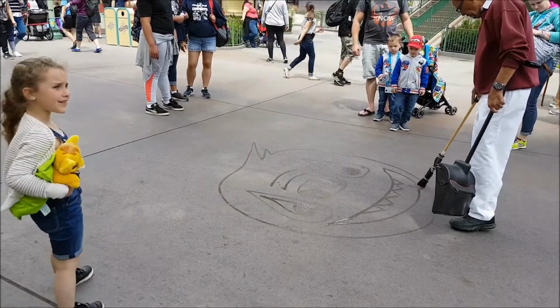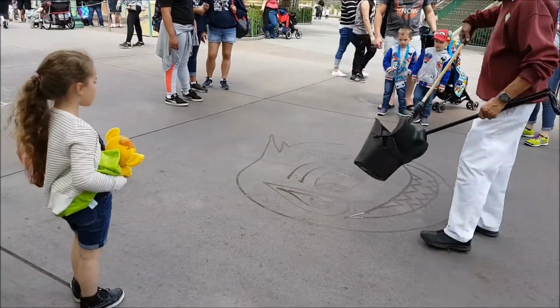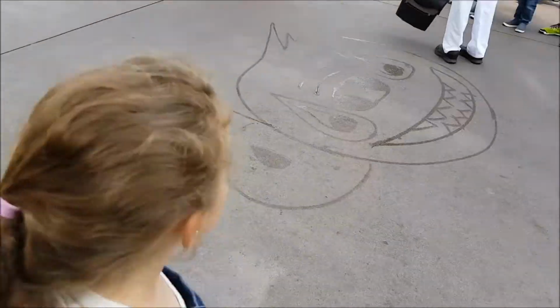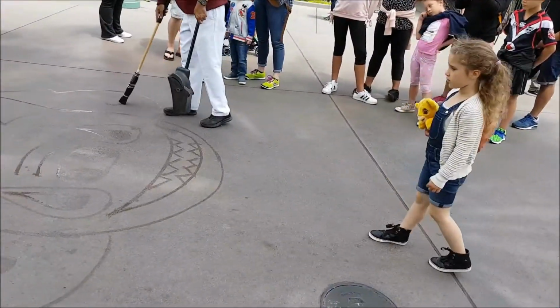It probably bought me 15 minutes to sit down, sort of recoup, go through our bags, get snacks to the top, organize everything again, and just get ready for the next huge jump that we were going to take into another few hours in the park. So if you need time to yourself, find this guy and you're golden.